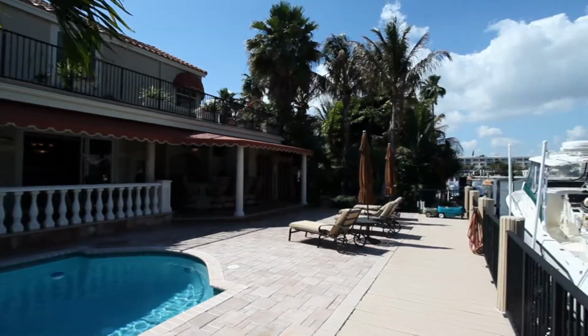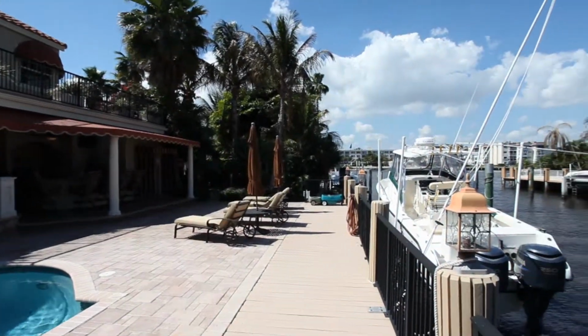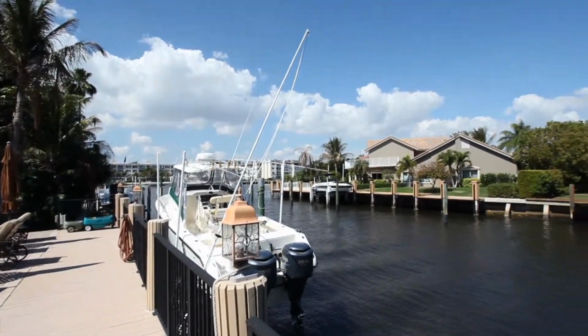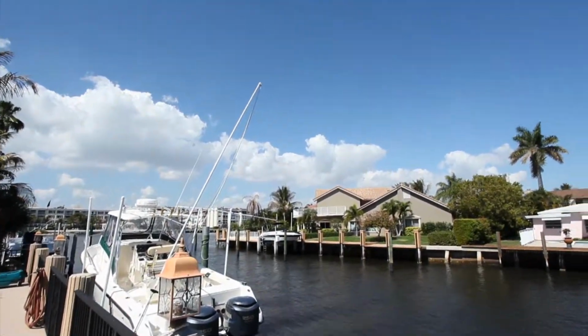From the moment you arrive, this home will make you feel relaxed. Perfect location, perfect weather. Come home to 3 Waterview Drive.